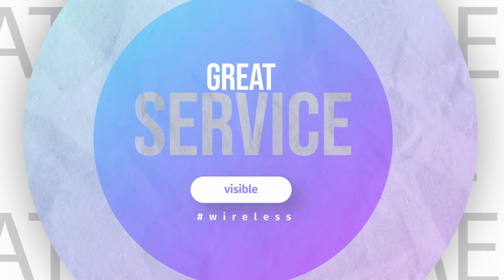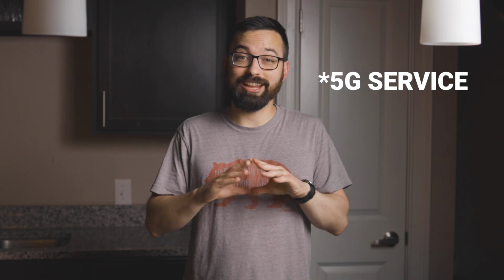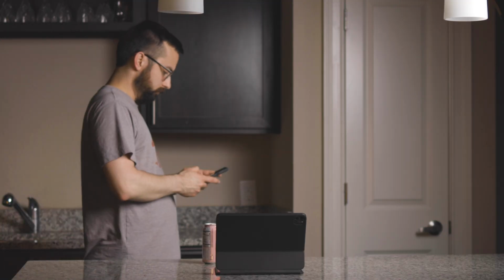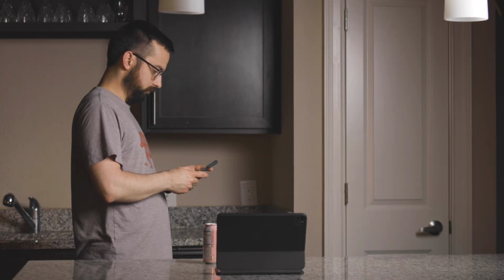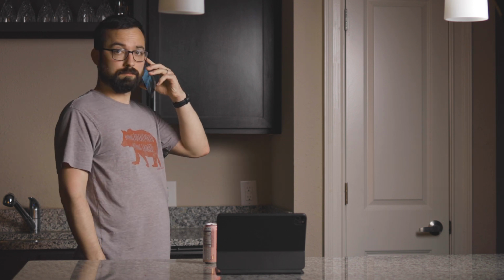Number 1, their service is great. For the price, it's hard to beat. Basically, you get unlimited talk, text, data, and unlimited hotspot. And if you've got a 5G phone right now, that is included. How many other plans do you know that give you all of that for as low as $25 a month? That is amazing. And to boot, it's all on the Verizon network. So if you've got good coverage for Verizon in your area, you're all set.